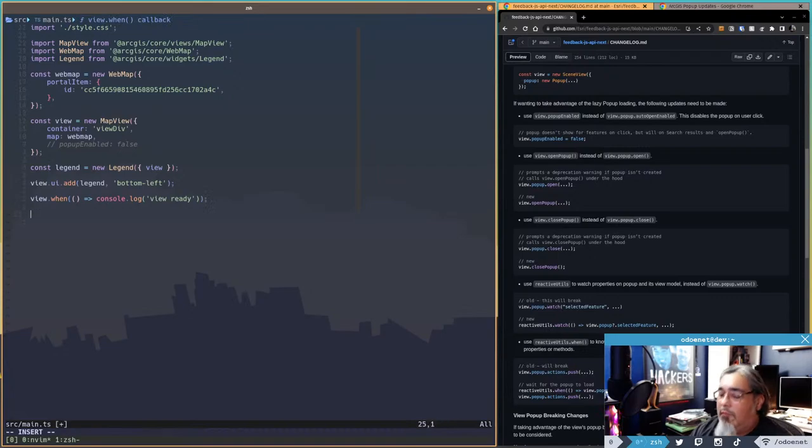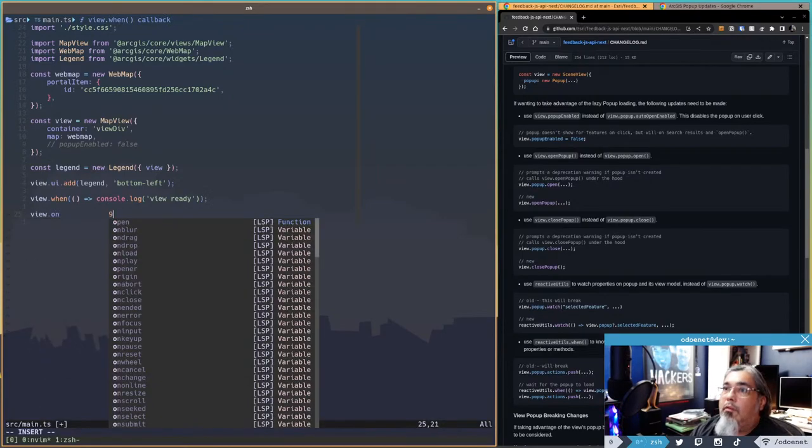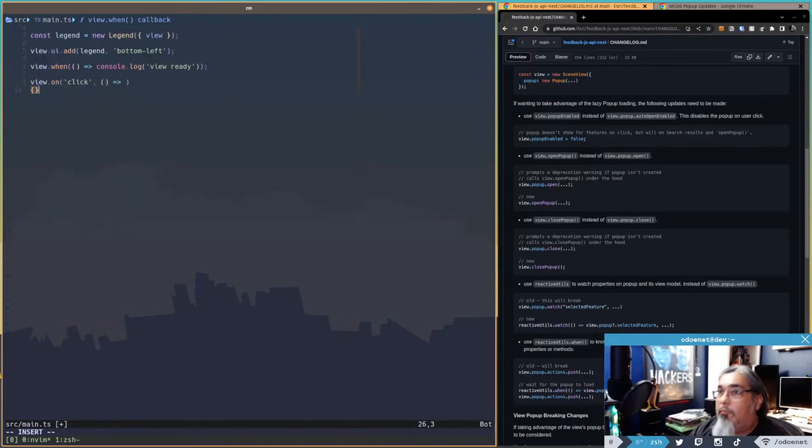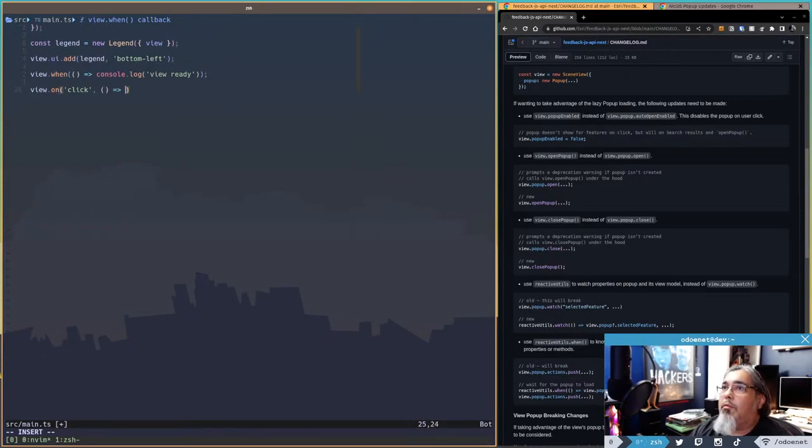All right. Let's do view.on. Oh, I told you I'm used to that other keyboard. Let's do a click. I can't type at all. What did I just do? What happened here? You know, the Kinesis Advantage is great, but when you've been working on a keyboard with multiple layers and stuff like that, it's a huge difference. So, okay, what am I doing here? Let's just get an event. Declared but never used, I don't care.